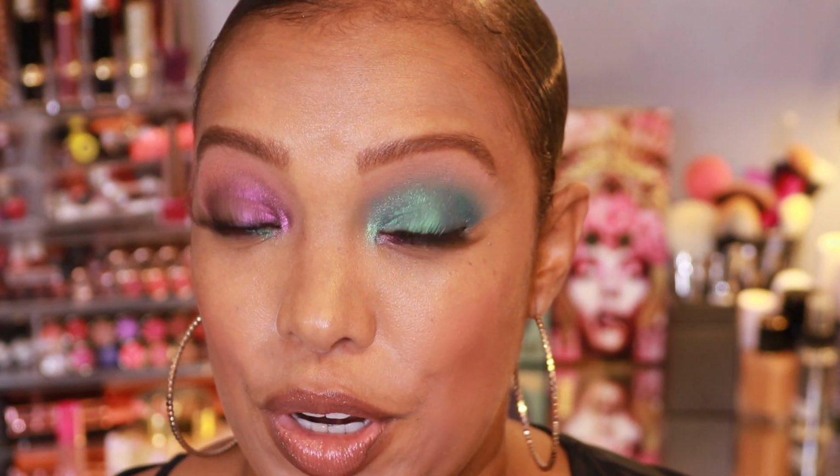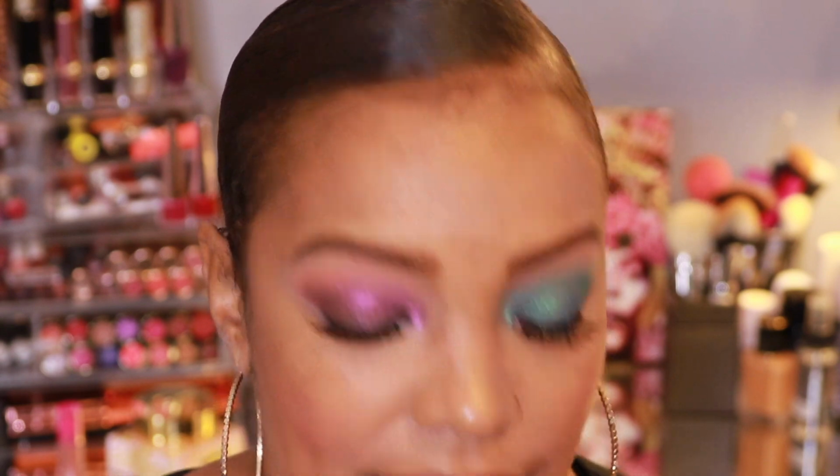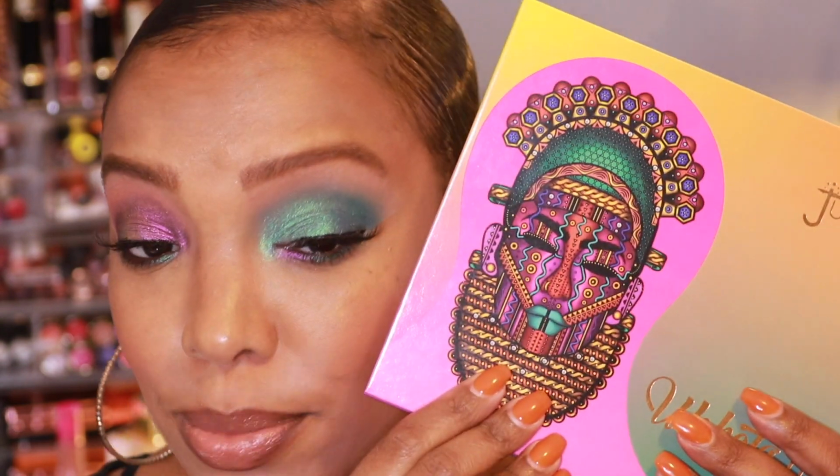I think we only had really silvers in the Coral 3 palette. I want to say the Warrior 3 palette had one silver. And then there is a silver based shade in the Magic palette by Juvia's. But I'm really impressed with the quality.